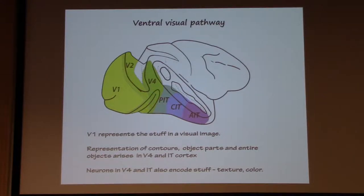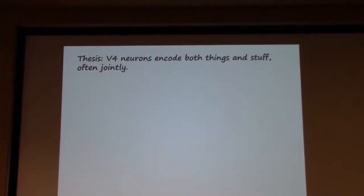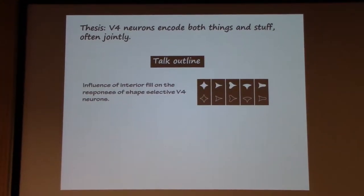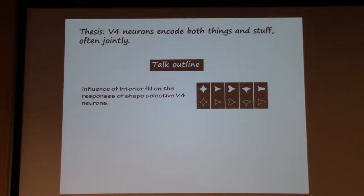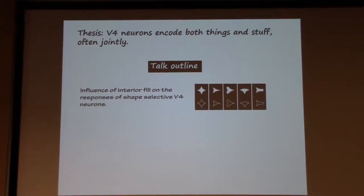My thesis for today's talk is that in V4, neurons encode both things and stuff, and many neurons do this jointly. And this is advantageous from the standpoint of segmenting scenes, segmenting natural scenes. I want to tell you about three experiments today, so I'll probably go a little bit fast, but please feel free to stop me and ask me questions as I go along.